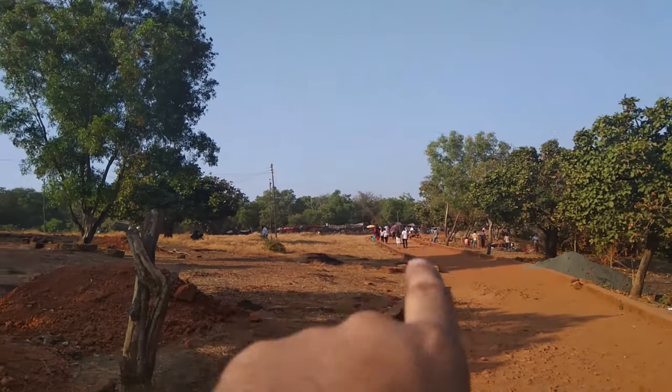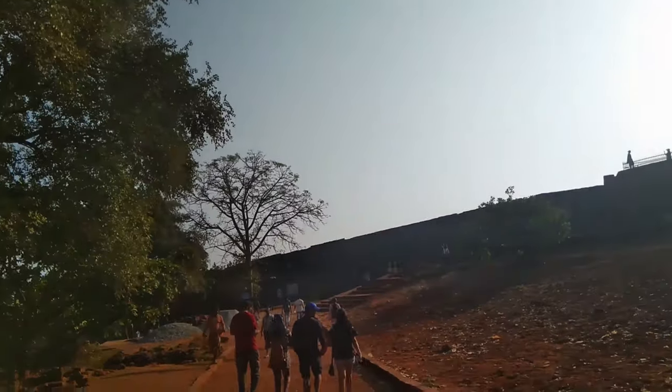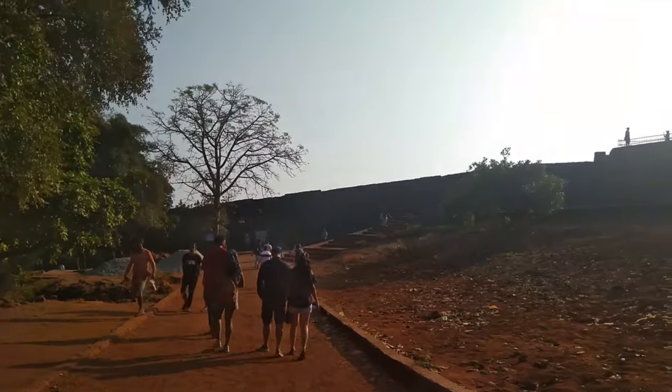So we came from here and we are going up there. Up there is the Aguada Fort which I was talking about.